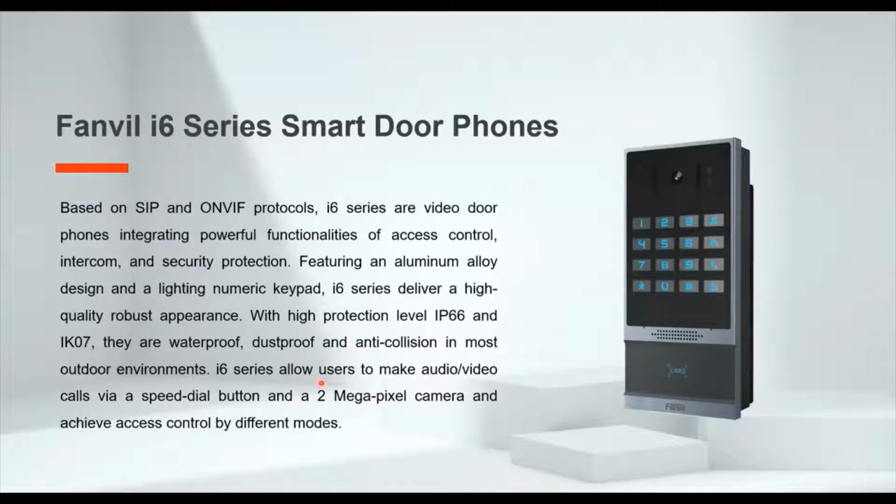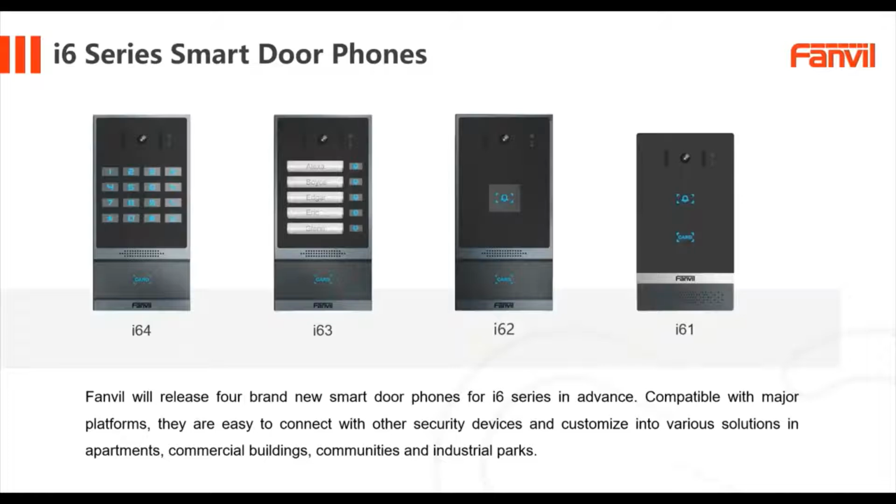We also have a 2-megapixel VGA camera associated here, and this digital camera would be able to fit into many of the different IP endpoints that you might have in the offices, and I'll show all the different features moving forward. We also include lots of other convenient features, which I'll show in future slides. This is the full spectrum that we have, ranging from the i64, 63, 62, 61, and all four of these units comply with the durability standards I mentioned earlier.